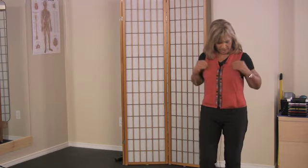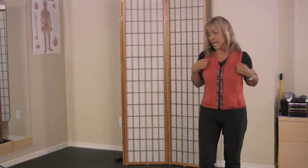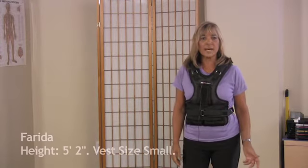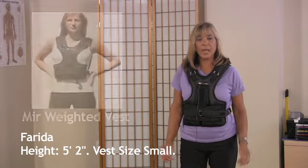The fabric is a nice one. It doesn't really feel as thick as a couple of the other vests, which give you that heavier look. So in that sense, it's more attractive. This vest is probably the most unique looking one of the collection that we have today.